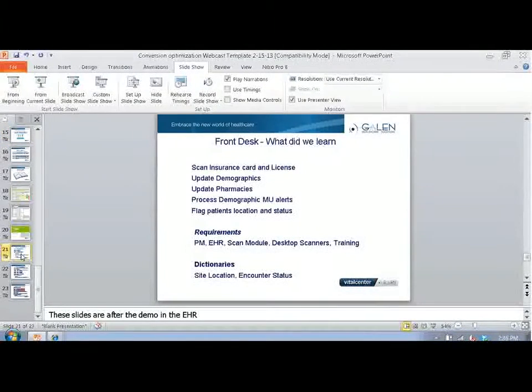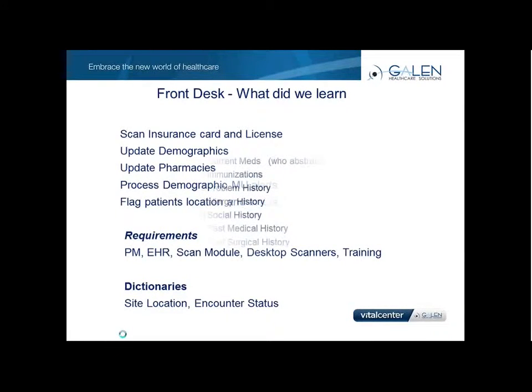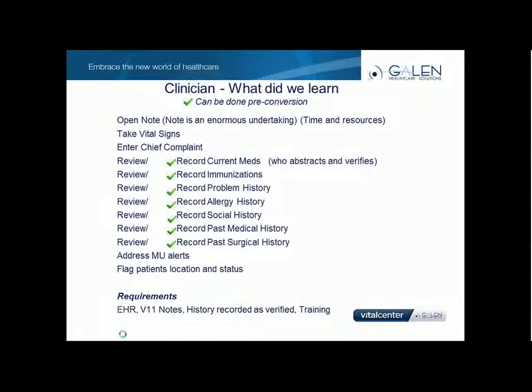Pardon me. So front desk, again, make sure everything's set up properly for them. Pharmacies are huge for front desk staff, scanners, and flagging that location and status. For the clinician, opening the note, make sure the notes are all there. So I'm focusing on notes here, making sure you have the right notes and that the providers have approved them. And hopefully all they'll have to do is review all of their current and historical information because it was abstracted and loaded as verified.